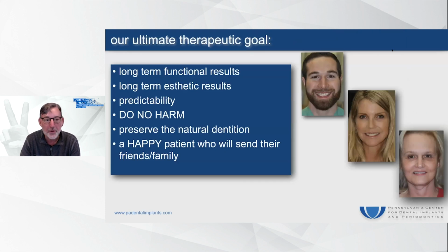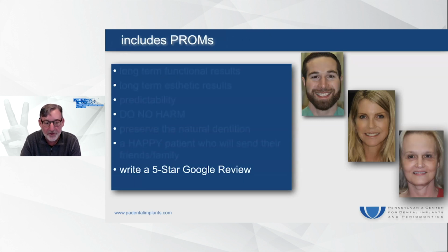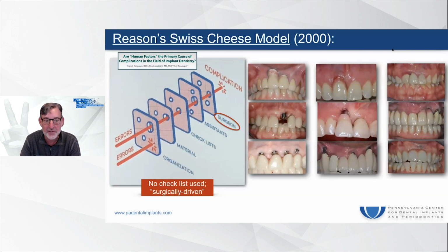Our ultimate therapeutic goal is long-term functional and aesthetic results, with predictability that does no harm to our patients. As periodontists, we preserve the natural dentition when we can, along with a happy patient who will send their friends and family, and who also writes a 5-star Google review. Half of my clinical patients, new patients, come from the internet through Google reviews. Google drives our patients to our practice, literally like a fine restaurant.